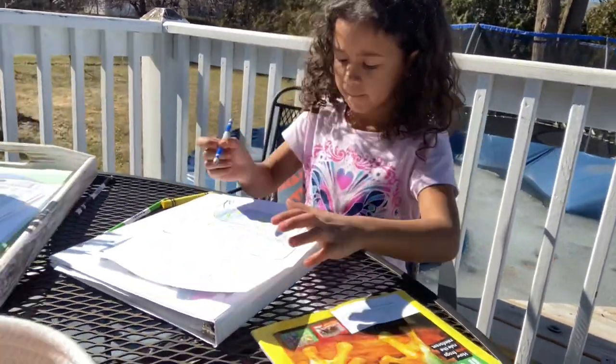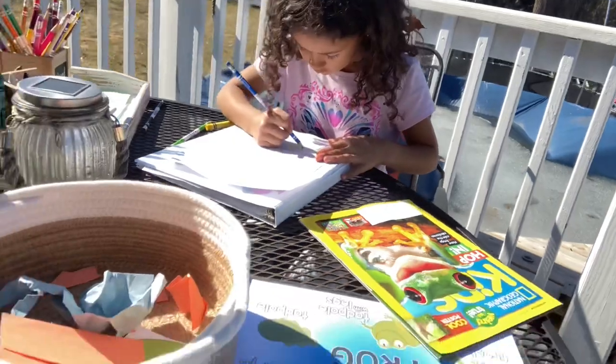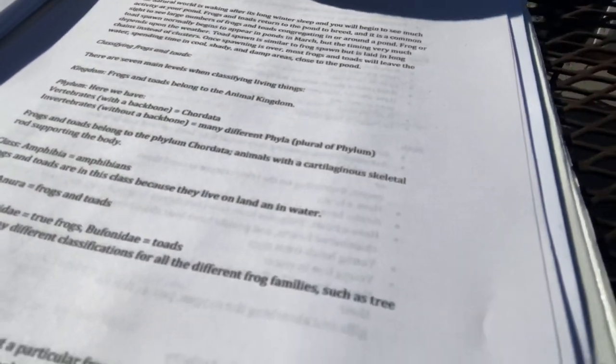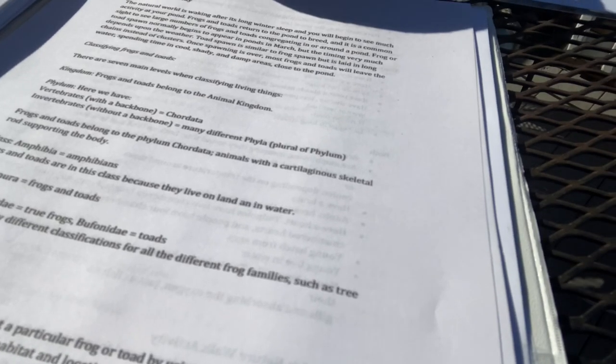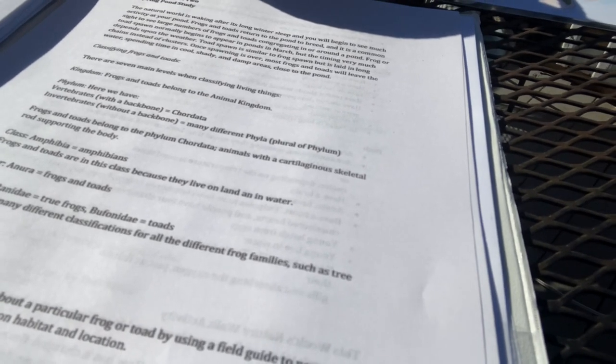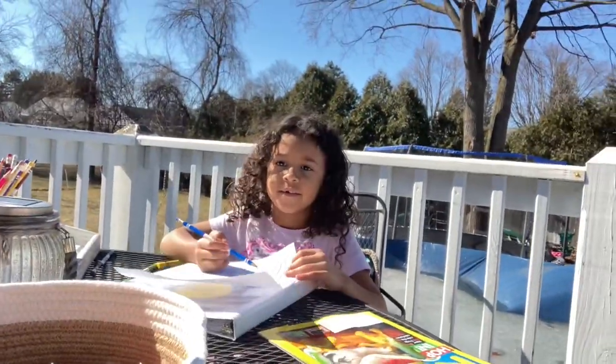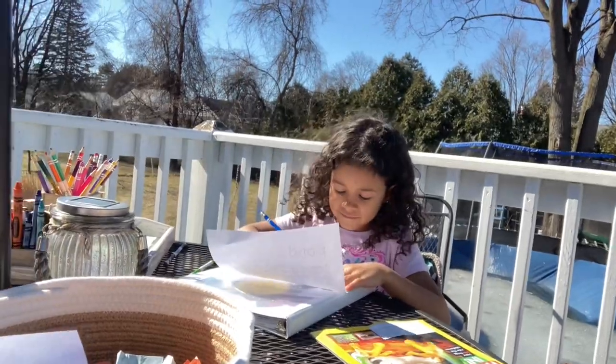Yep, and she drew a frog in her pond, and we are just reading about frogs and the classification of frogs and the animal kingdom that they're in and the class and the order and the family and all of that. So we're learning about frogs today. Yep, we're learning about frogs today. And we're going on a field trip later, right?